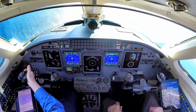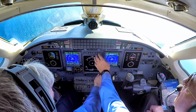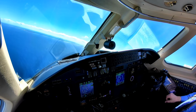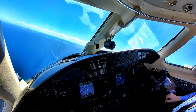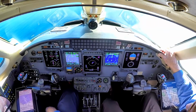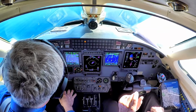Nine Uniform, contact tower 119.5. 119.5, Nine Uniform, good. Would you set 1600, please? Oh, sure will. Set. Nassau Tower, Citation Nine Uniform is with you for the RNAV 14. Citation Nine Uniform, Nassau Tower, wind 030 at 11 knots, peak gust 17 knots. Continue approach runway 14, say parking. Continue for 14, Jet Aviation for Nine Uniform. Roger. Flaps approach. Speed checks. Selected.